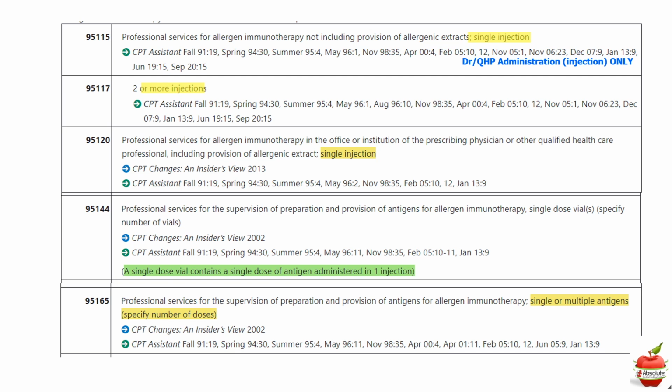Also, 95120, this is the doctor or QHP administering the injection code, but this is also for the supply of the allergen and the prep, so the mixing. So these two involve doctors. Now 95144, this involves the staff who are supervised by the doctor and/or the QHP. And they do provide the prep and the supply. So they're supplying the allergen and they are prepping it. But this code is for a dose vial.